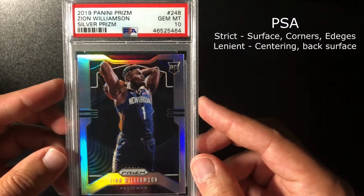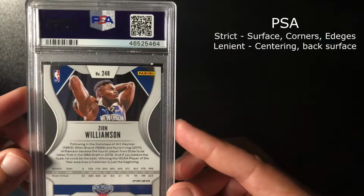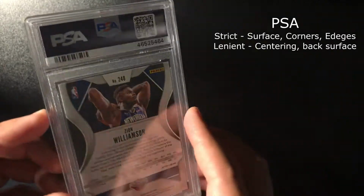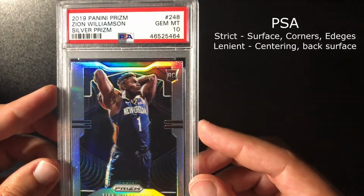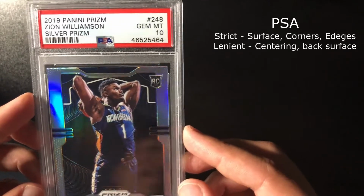When it comes to edges, PSA is pretty strict, so they'll need to be perfect. And when it comes to corners, PSA is very strict on corners. If there's any minor corner issues, that almost immediately dings it down to a 9, if not lower, whereas Beckett seems to be a little bit more lenient on corners. So this card received a PSA Gem Mint 10.